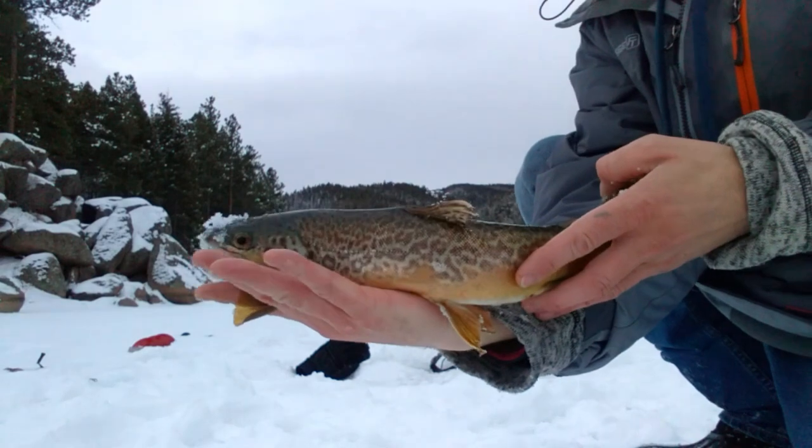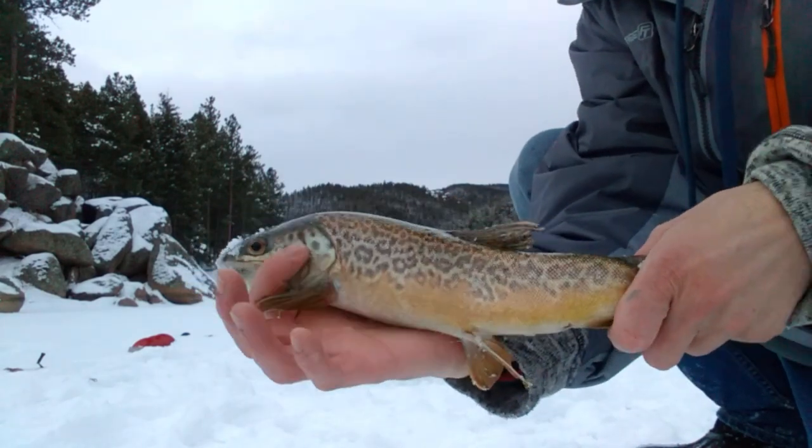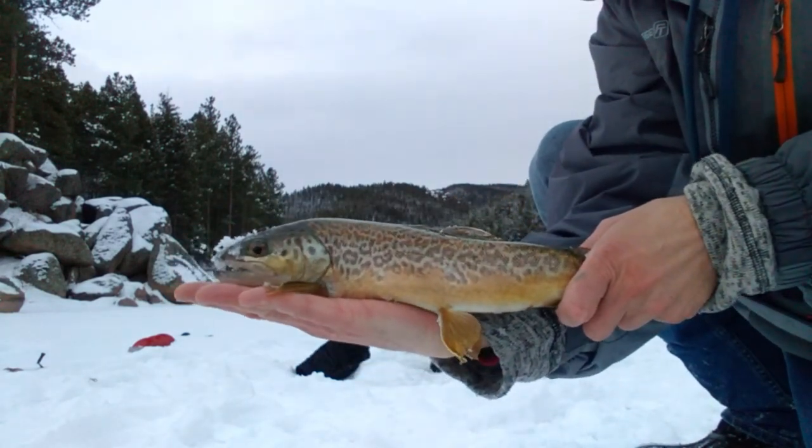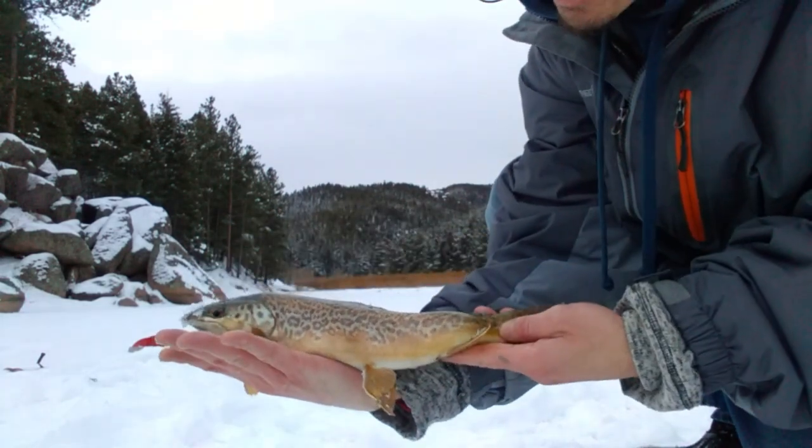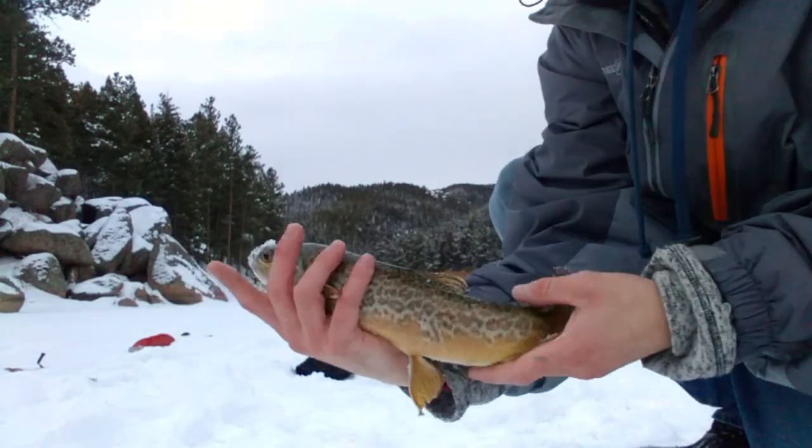But look, tiger trout, guys. Beautiful tiger trout. Literally was about to leave. And as I was pulling him up, I was saying, I hope it's a tiger trout. Look how beautiful that thing is. Let me get a shot. Let me get a few shots of this fish.